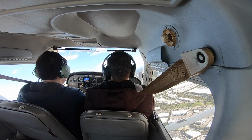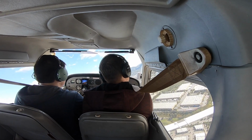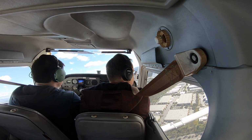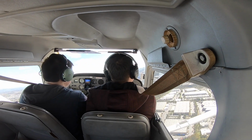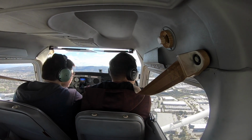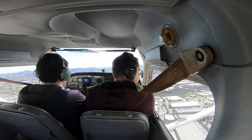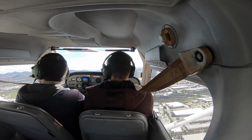Turn 306, frequency change approved. You can, if you want to try SoCal for flight following, it's 127.3. Get in. Sling 56 Juliet, traffic at your 2, 3 o'clock, 1 mile northbound, 3,600 indicated, type unknown. Suggest you start your descent down to pattern altitude. Okay, we're starting to descend now, and negative traffic.